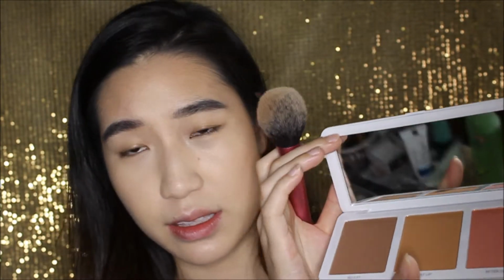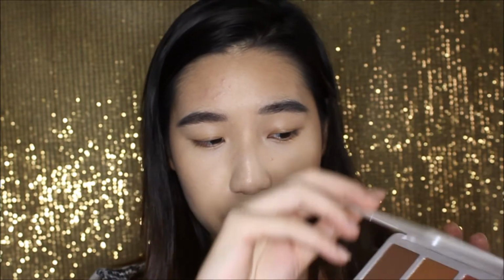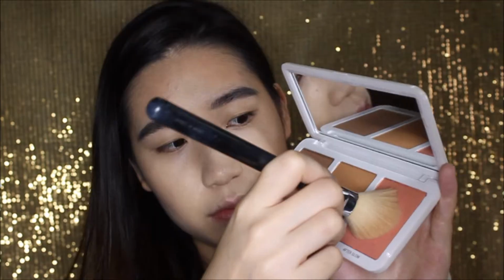So I'm going to go into the 04 palette and use this sculpting shade just to chisel out my cheekbones further. Yeah, I think that did the trick in terms of chiseling out that cheek area a lot more. I think I'm going to use the Afterglow powdered blush.